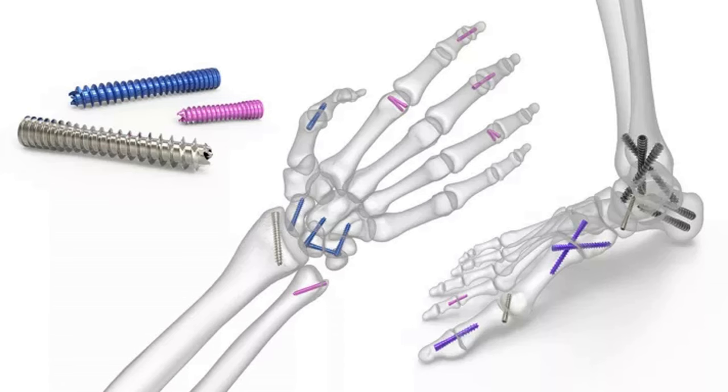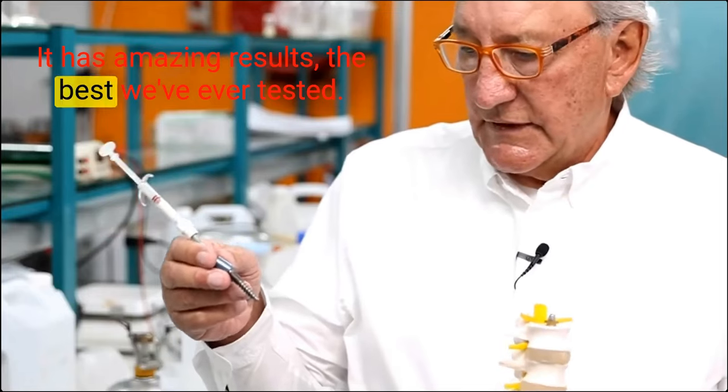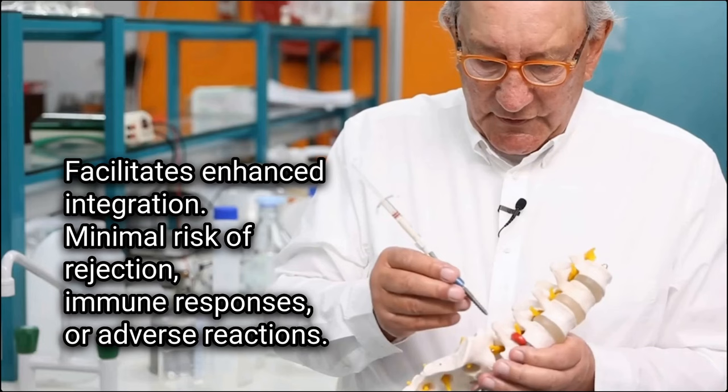A primary culprit behind implant failure is screw loosening. Fortunately, recent advancements in technology have ushered in a new era of orthopedic offerings, with exceptional performance and innovative features. Amazing results, the best we've ever tested. The screw facilitates enhanced integration with minimal risk of rejection, immune responses, or adverse reactions.